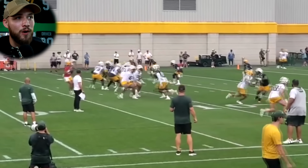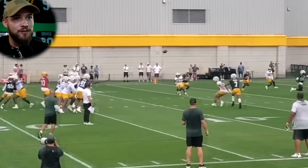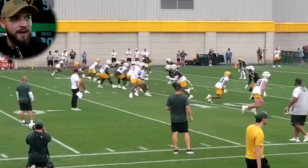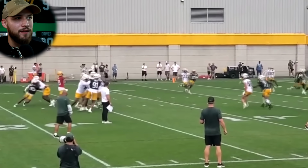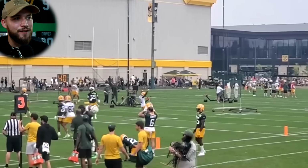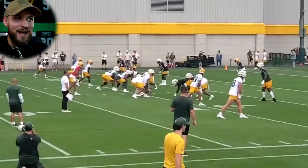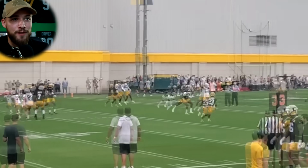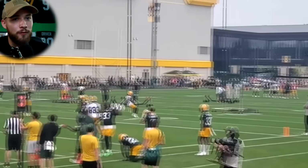So we have Jordan Love throwing a post out of the slot to Jayden Reed here over Devondre Campbell. Really nicely thrown ball by Jordan Love out of this empty set. Nice protection by the line. Nice climb of the pocket. Really nice behind the shoulder catch by Jayden Reed for a touchdown there, and the celebration in the back of the end zone. So Jayden Reed playing out of the slot there, and Jordan Love finding him in a tight window over the middle for a touchdown.